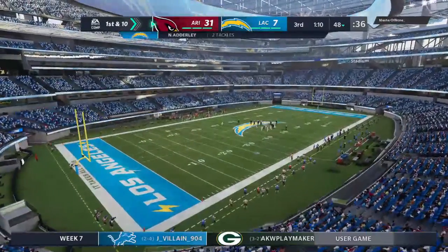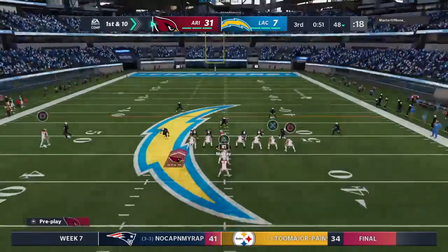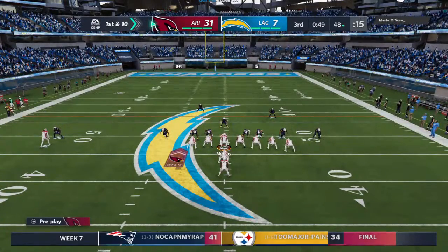2nd and 1 is often an invitation to take the big shot downfield. I'll bet the offensive linemen said, are you kidding? We just get on our backs and let's go get the first down. They love being physical.